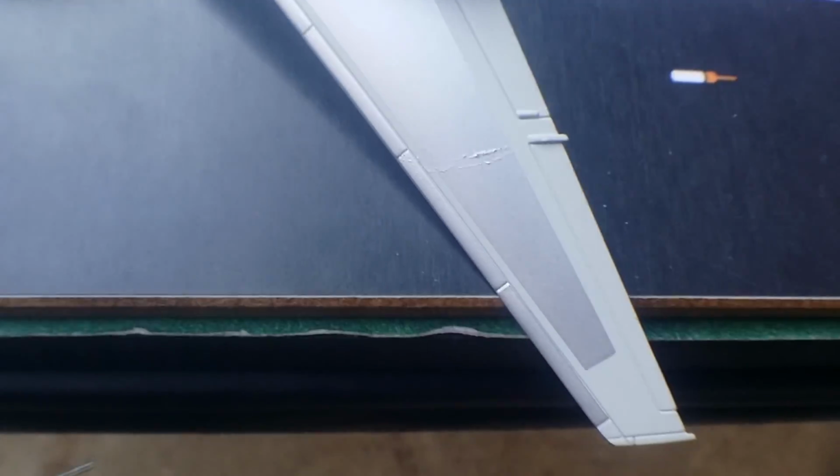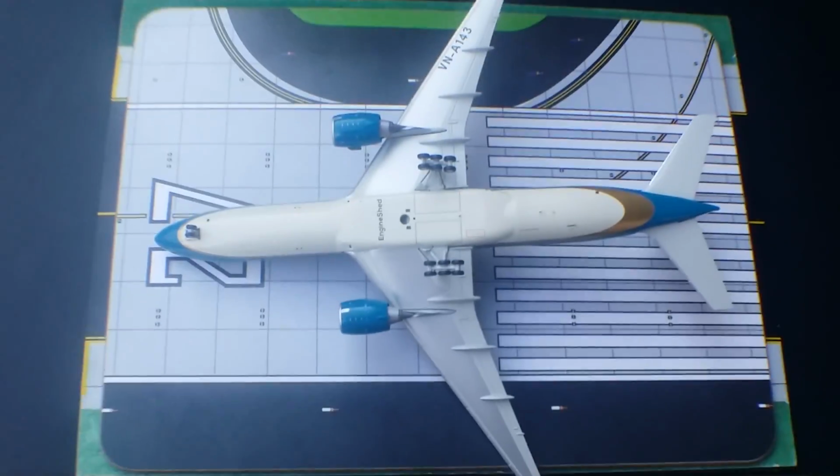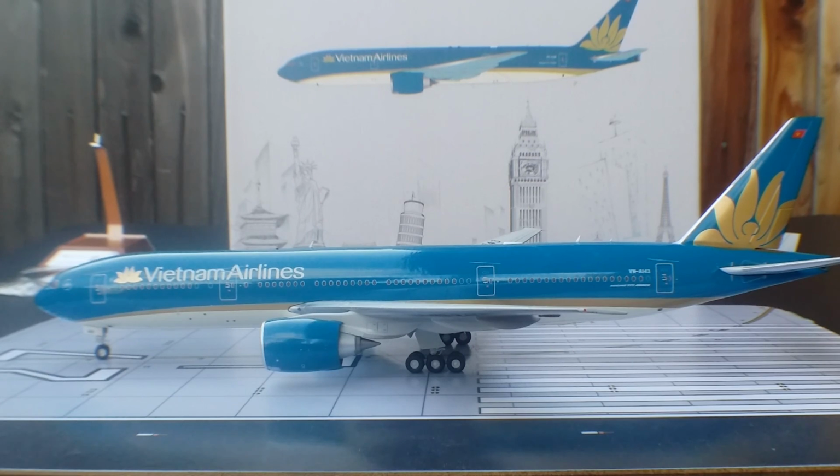Fuel dump valve there as well. I don't know what that is there. Okay, anyway. There you have it for this model. Now I got into all the details, the top and the belly version of the aircraft. Now I'm going to put it on the stand. Here it is on the stand.